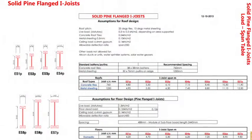This is the load span. Right? So for argument's sake, you've got a domestic floor. These are all domestic loads. Domestic floor, and you've got a span of, say, your floor is 5.3 meters. You need an ES3P. And an ES3P looks like that.